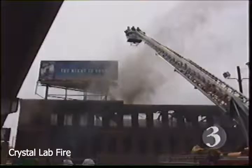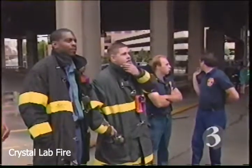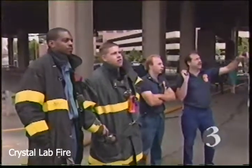They've been battling a fast-moving fire at the former Crystal Lab factory. Firefighters tell us the hardest work is over. They've put out as much of the fire as they can. Now firefighters just have to wait, see, and wait some more. Because of the condition of the building, we are not going in there to pull it apart and hit the hot spots. Basically, we're just letting it burn as much as possible.